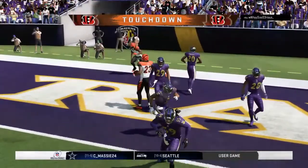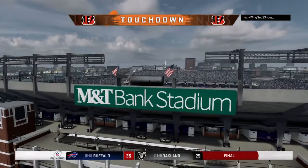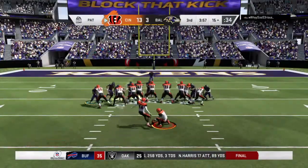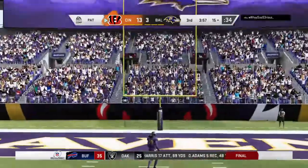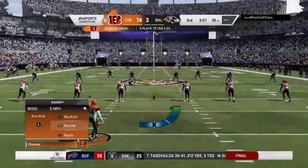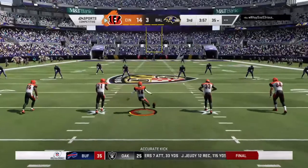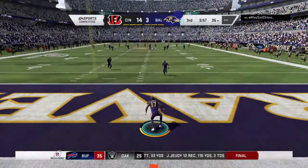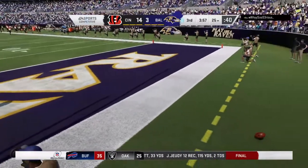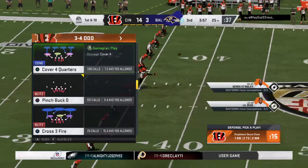An 18-yard touchdown grab. Now the Bengals, they widen their lead. Butker on for the PAT. And this one's right through to make it a 14-3 ball game. Now after the touchdown, here's Butker on to kick it away. And this will be a touchback as that sails over the end line.